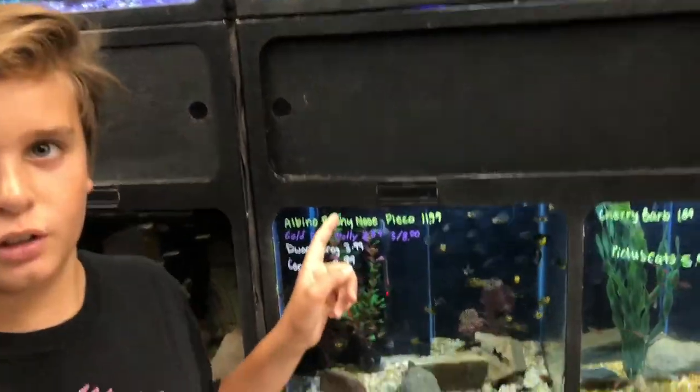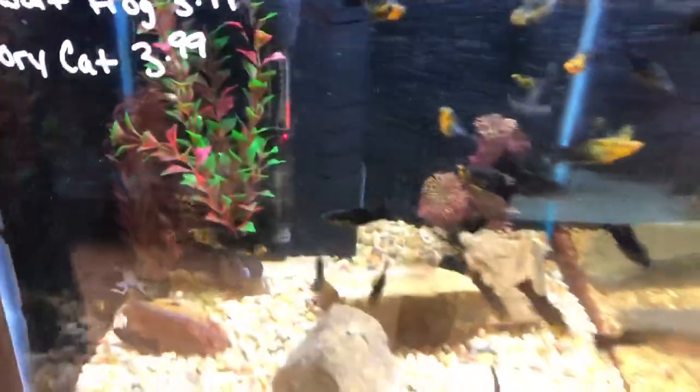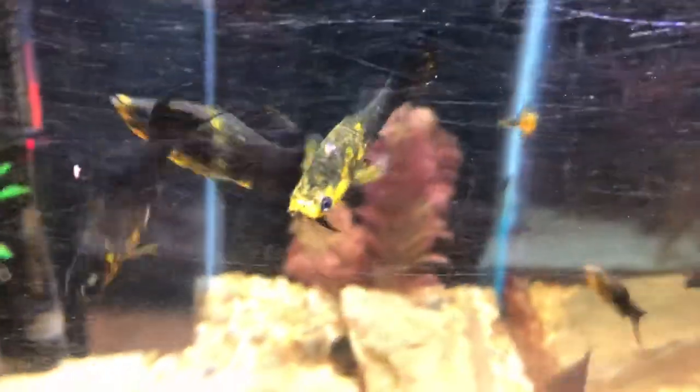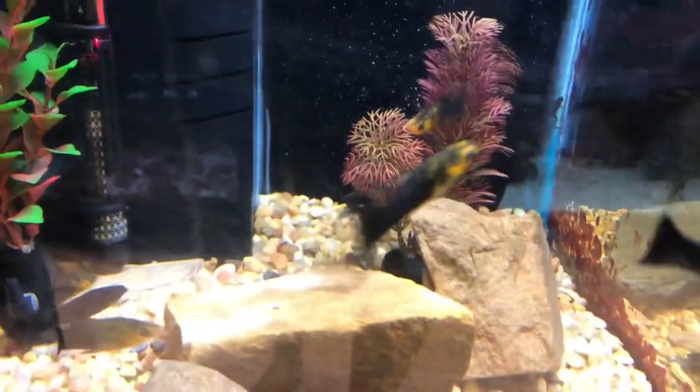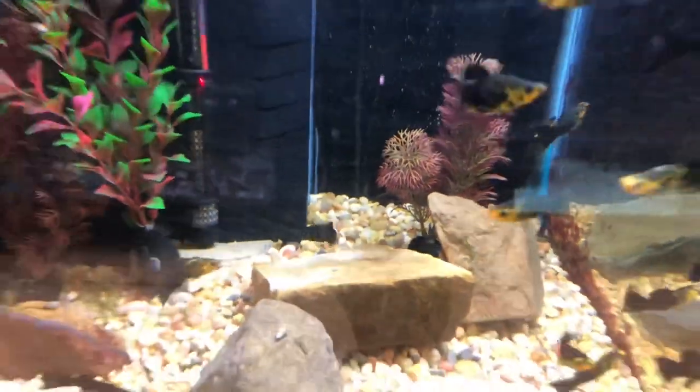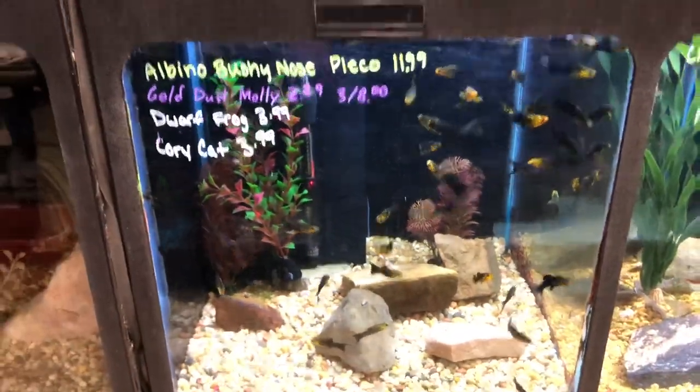Check this out, dude. What do we got here? Gold dust mollies. Those are cool. These kind of things are super neat because they have kind of a lyre tail. And they're live breeders, so you could buy some and have babies.